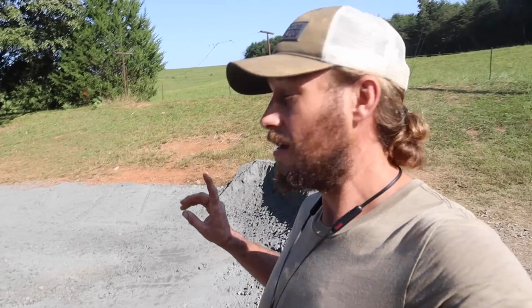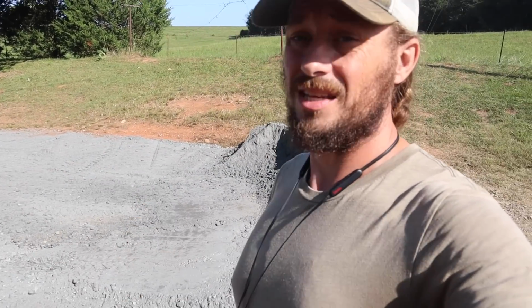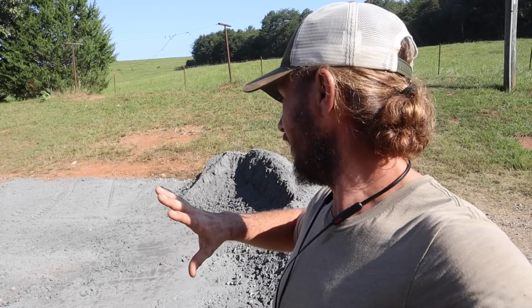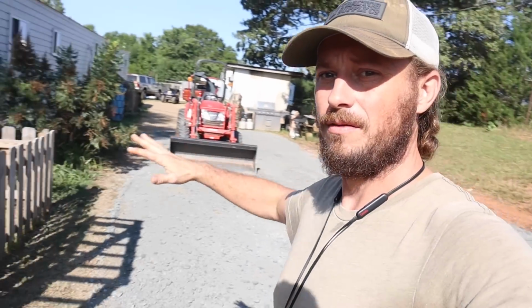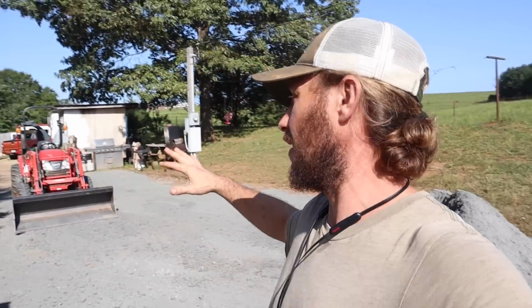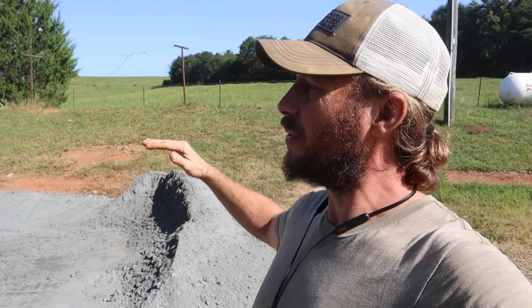All right, I've got enough of this gravel pushed around. I kind of have a place to start. I'm actually gonna set up my laser and kind of figure out how wonky it is up in here. Whoever did the initial grading of this, this whole flat spot that our house is on and the well's on and all that, they did an okay job, but it has a little bit of taper to it.